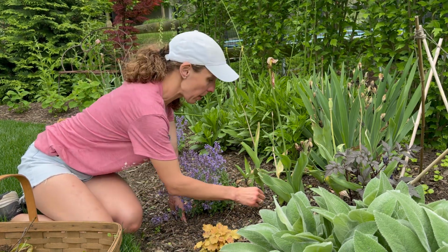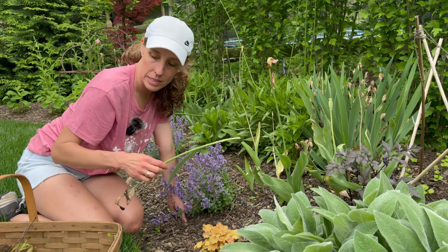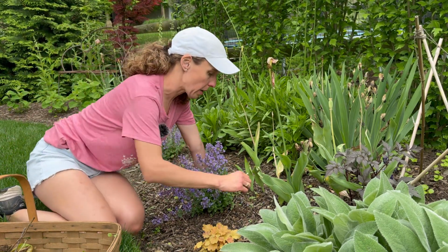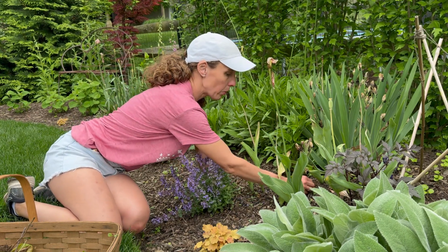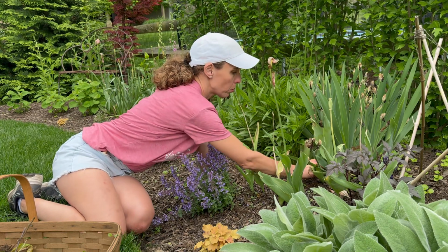And the weeds are coming out real easy, or the seedlings, whatever you want to call them, are coming out real easy because we've had so much rain. So they just are pulling out of the ground super easily.